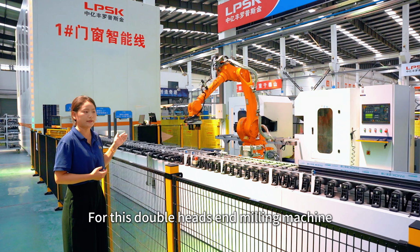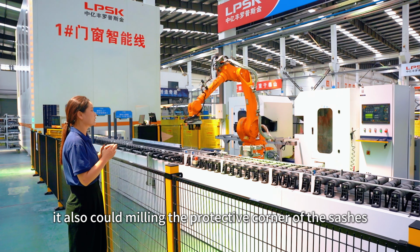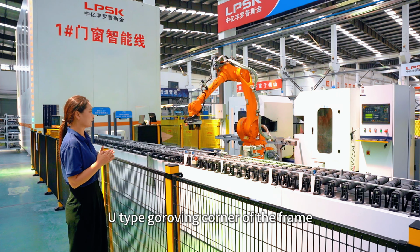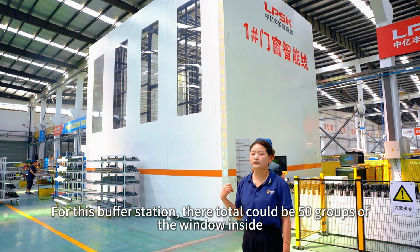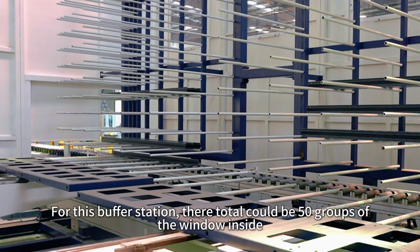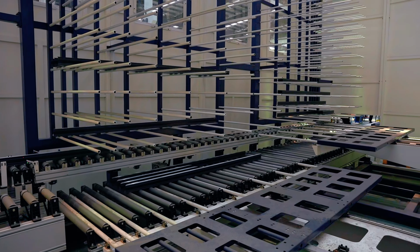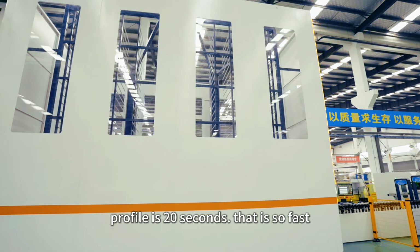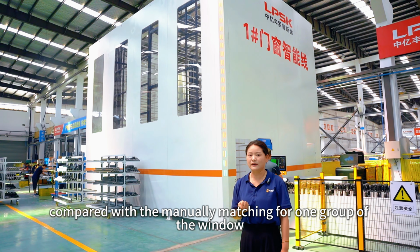This double head milling machine could also mill the protective corner of the sashes and the U-type grooving corner of the frame. For this buffer station, the total could be 50 groups of the window inside. They have 25 layers in length. The loading and unloading speed for each profile is 20 seconds. That is so fast compared with manually matching for one group of the window.